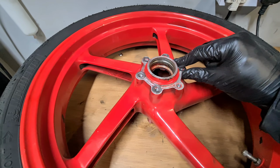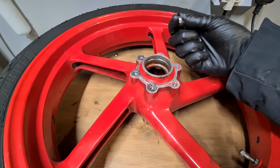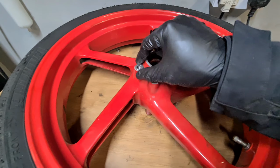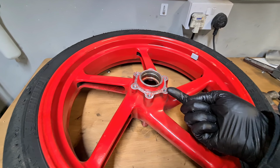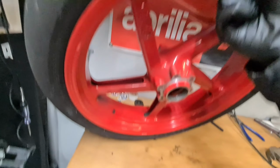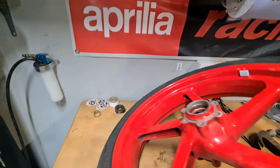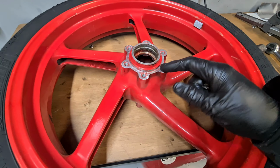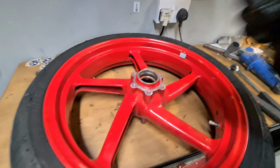I'm going to have to phone Griff and ask him about that. That is strange. Don't know why that is. Obviously to space it out, but that isn't good at all, is it? The other side did not have any. That is not only dangerous, but it's a strange thing because that brake rotor obviously needs to be level.